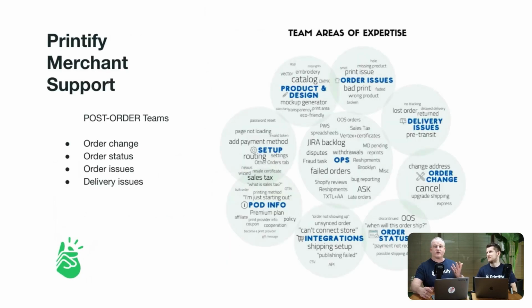Okay, so for those of us who may have missed the last webinar, Christopher, why don't you tell us a little bit about how our merchant support is structured? Yeah, so essentially there are two basic divisions between teams. So we have pre-order teams and post-order teams, as well as our technical team, which is called Ops. But essentially, we have order issues, delivery issues, order change, and order status, which are called post-order teams, and then obviously the product design, setup, product info, and then integrations are the pre-order teams. And those are the whole teams that are dealing with the merchant questions.